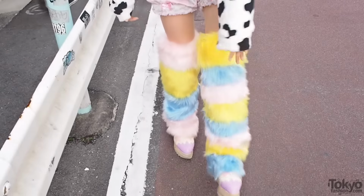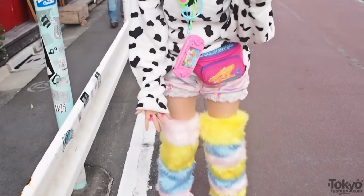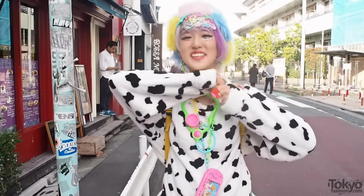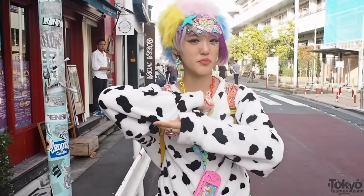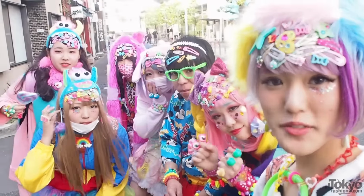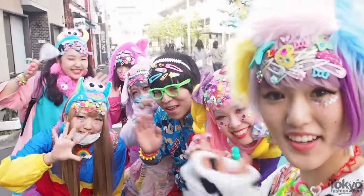It's my passion. This is the knee-high fur. How to say? I don't know, but I made this and my hat as well. I have some color printed tops, and yeah, today Tokyo is pretty hot, so yes, I'm feeling a bit hot as well. Yay! Thank you so much for the decora walk today. Yay! Yay! Have fun! Yay!